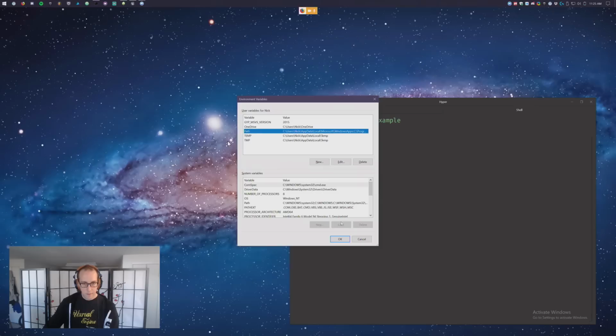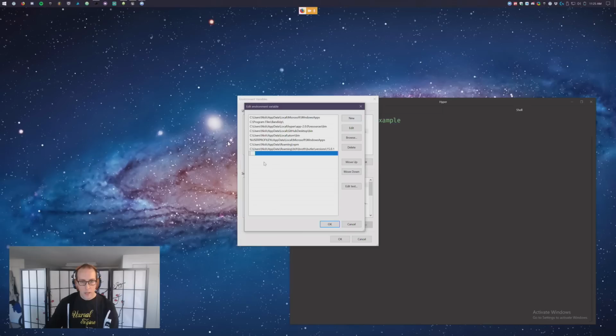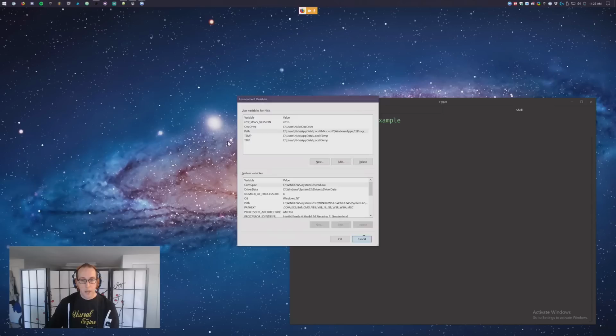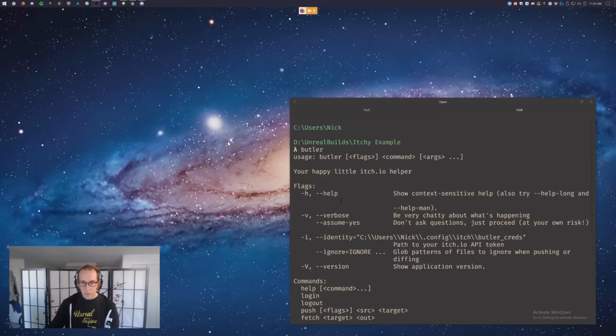Then you'll see a list of stuff. You might have nothing here, but you probably have at least something here. If you're like me and you program stuff, there's probably already a few things here. Then you just hit new and add a new entry. You paste in your path to the Butler executable. If you do that correctly, then you should be able to open up your command prompt anywhere, type Butler like this, and hit enter. You'll know it works if you see all this stuff pop up. This is all help text for how to use Butler.